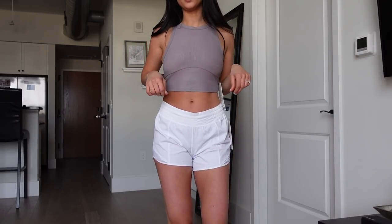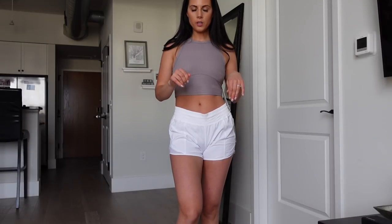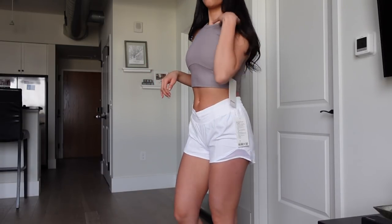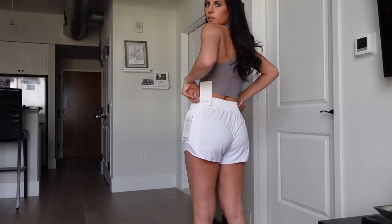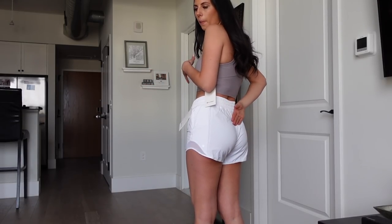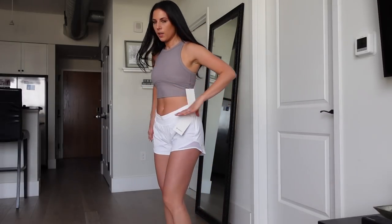I don't have anything in this color, and I think it looks really good with these shorts, and this tank is definitely just so flattering. This is a size 6, and I would definitely stick with a size 6. That's my size in the Align tanks and sports bras. And yeah, I just think this is a really cute combo. And see, I think it looks really cute in the back with these shorts compared to the Track That, because these don't bunch up and they provide coverage. So I don't know, let me know what you guys think. Maybe I can keep these and also get the white Track That if they come out. I don't really have to choose one, but I was just trying to be responsible.